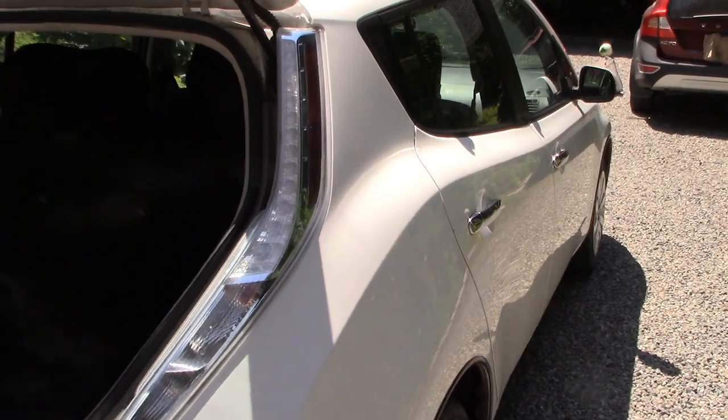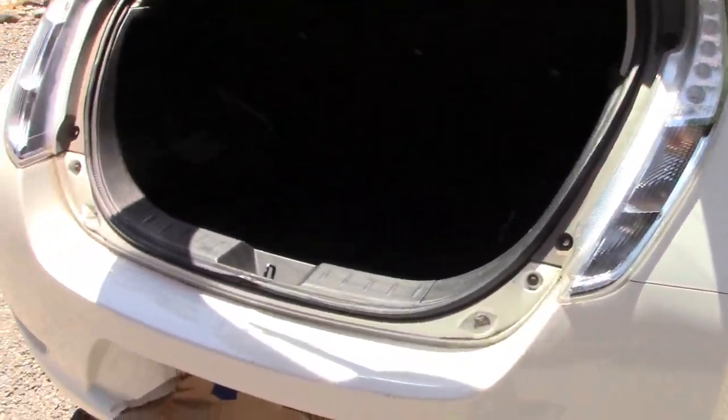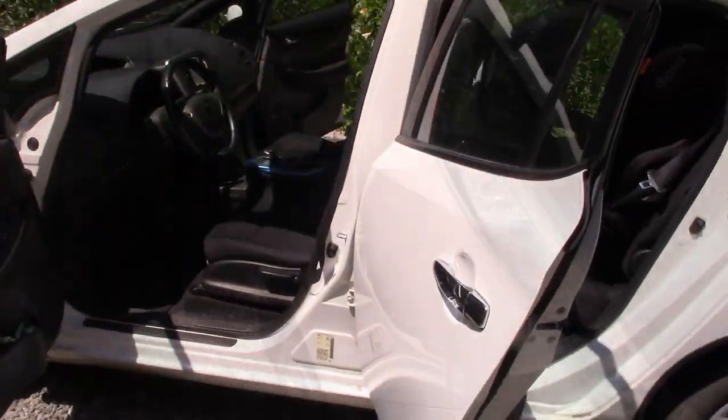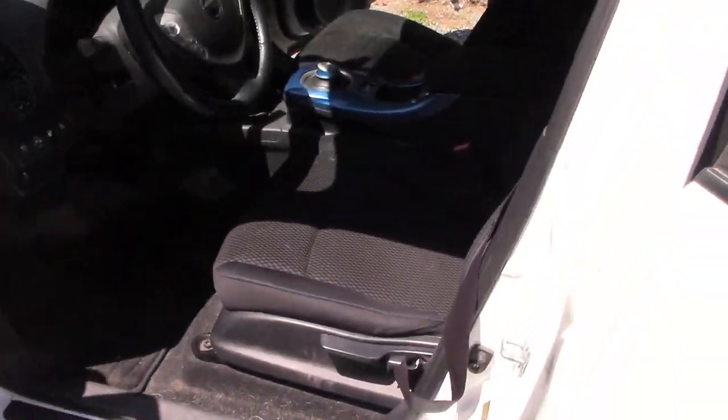So, all right, I think we've pretty exhaustively looked at how to get into the vehicle. Let's go ahead and take a look inside. All right, so let's step inside and you can kind of see what it's like.